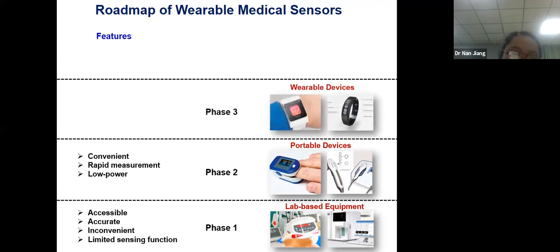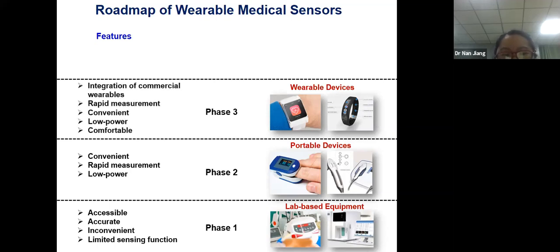But wearable devices have recently emerged to meet patients' need for more convenient, rapid and comfortable measurement. Here we have put some examples of commercial wearable devices that you are familiar with. For example, smart watches or smart wristbands can monitor the physiological status of human beings, like heart rate and body temperature. These devices are furthering the integration of commercial wearables. We know wearable devices can provide more rapid measurement than portable devices, and they are more convenient than the previous devices. The most important thing for wearable devices is that they are more comfortable for users.